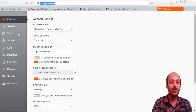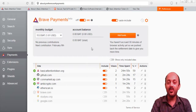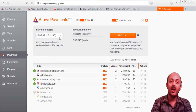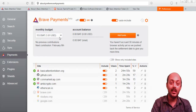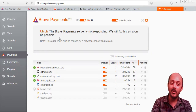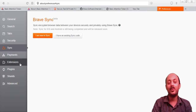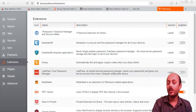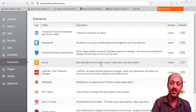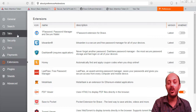And if you go to the settings, you will also find some setting, and under the payment section, as a user, whichever website you browse, if it's part of the Brave publisher network, they can actually click on it and you will get a payment for user attention, right? So that's the good part about it. In extension, they have got pre-loaded extension which you can use, and now they are supporting the Chrome extension as well, so you can use the Chrome extension in the Brave browser as well. So that's great news for all of us.